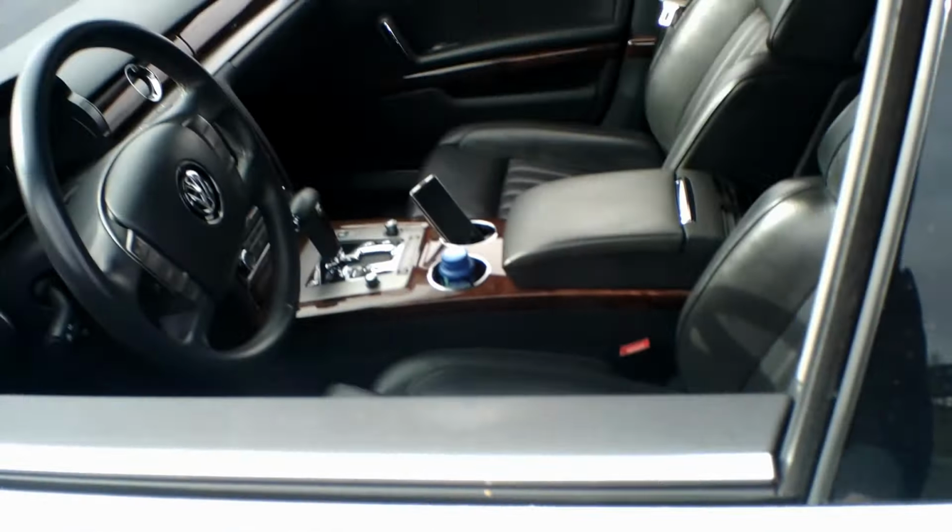If you insert the key into the lock on the driver's door, twist to the left and hold, you can actually roll down all four windows at the same time. And to roll them back up, twist to the right and hold.